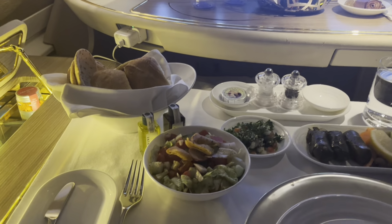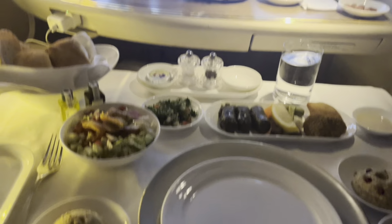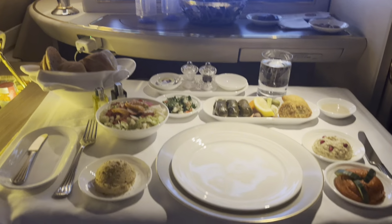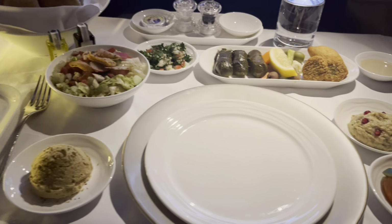Again, fresh bread and meze platter right in front of you. Emirates is known for this. That's a little bit more light for you to see what it looks like. I'm about to dig in. I hope my video is giving you inspiration to travel and go business, go first. It's definitely worth it. Do it.